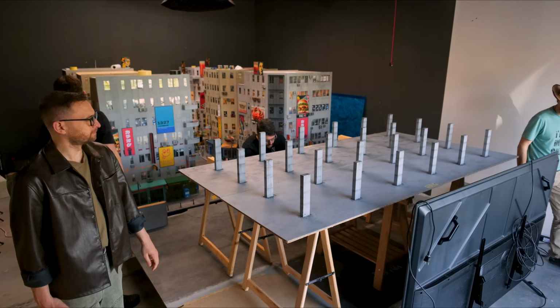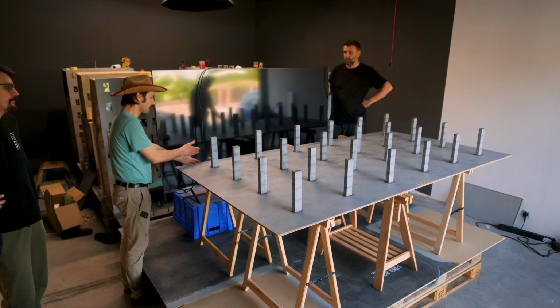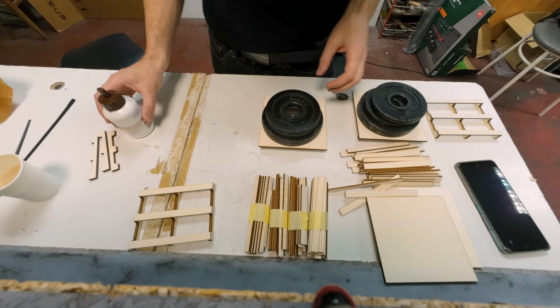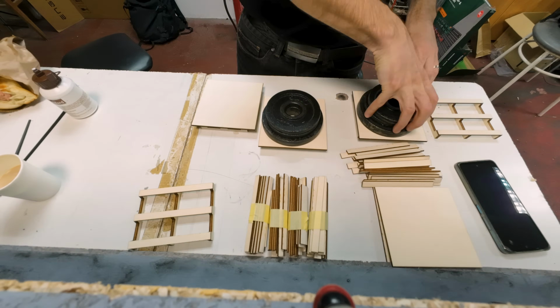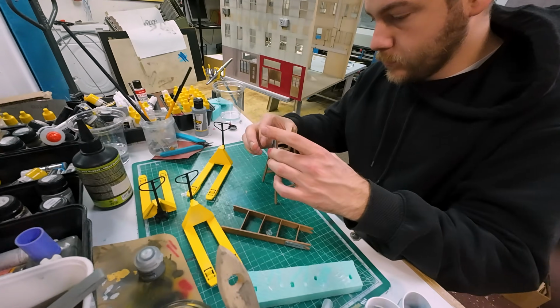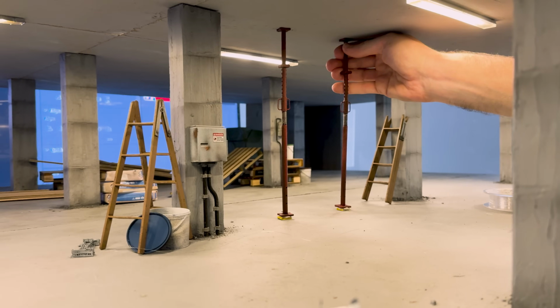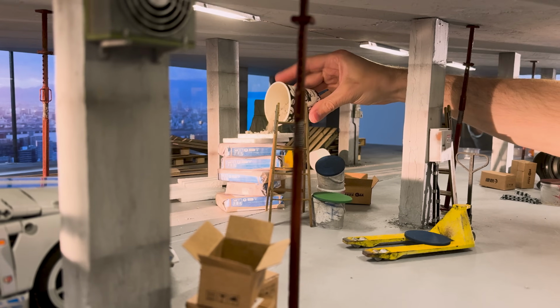This is our third miniature set. It's the empty office building, and it's a construction site. We prepared a bunch of these tiny props like little pellets, ladders, pallet jacks. Now we're gonna have a lot of fun detailing it to make it seem like the builders just left.